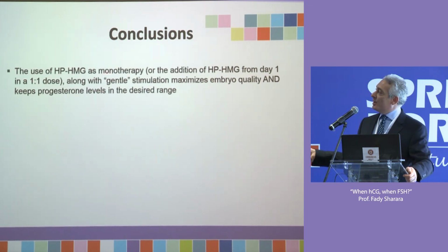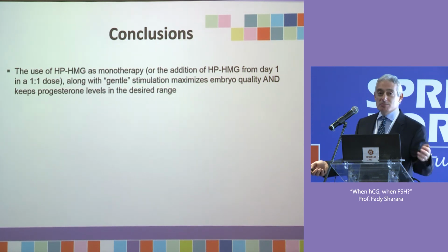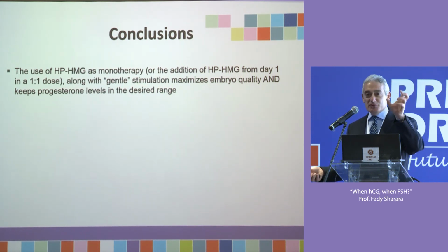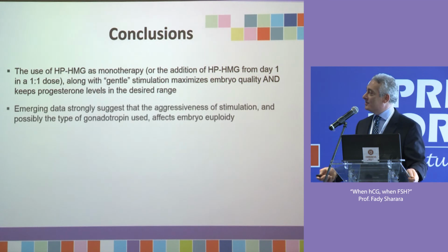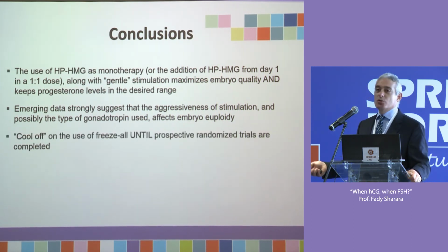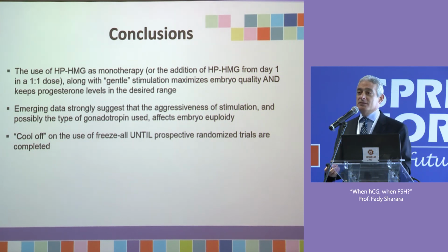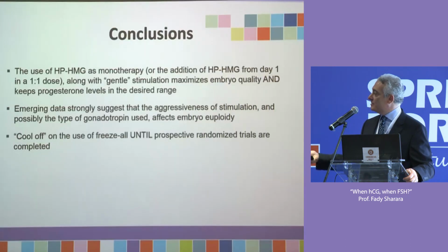The use of Menopur as monotherapy is really the ideal mixed protocol because you have 75 IU of FSH and 75 IU of LH, along with gentle stimulation, not mild stimulation. You need to get those 12 to 15 eggs, which maximizes embryo quality and keeps progesterone levels in the desired range. And emerging data strongly suggests that the aggressiveness of stimulation, possibly the type of gonadotropin used, will affect embryo euploidy. Definitely cool off on the freeze all, at least until we have data. If you are a program that's offering freeze all, you are not doing your patient a service. You may be making more money, but you're not giving them any service at this point.